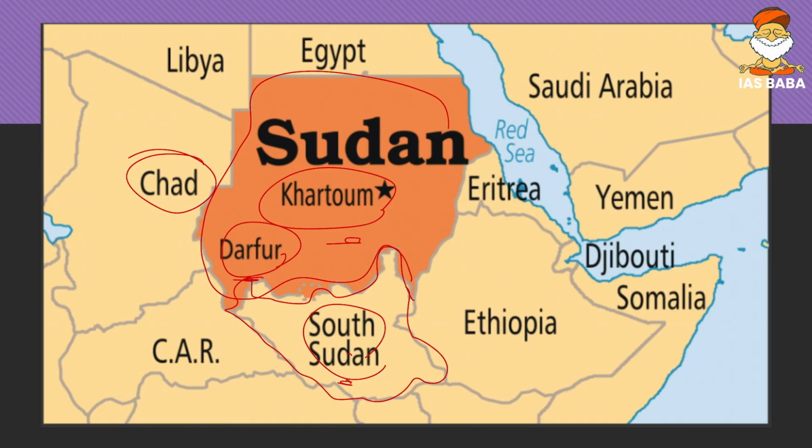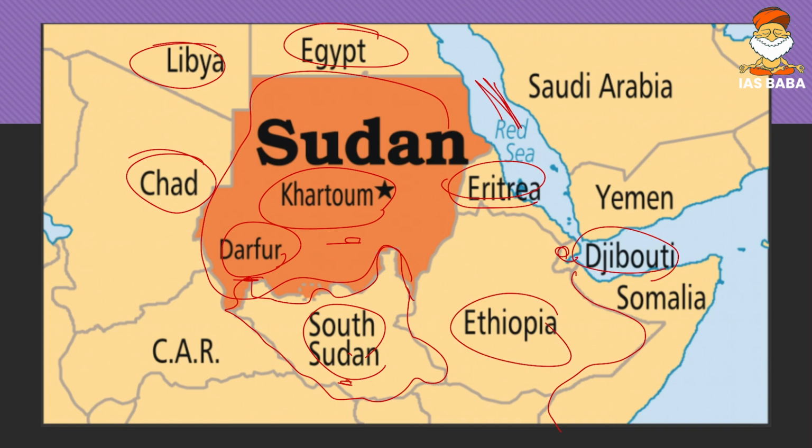Then here we have Chad, and here we have Libya. Egypt is present here. The Red Sea flows here, and Eritrea is here, and then Djibouti is found here, a small nation. Then Somalia comes here. Ethiopia, friends, is a landlocked nation, so it does not have any coastal area. Ethiopia comes here. The Central African Republic comes here.